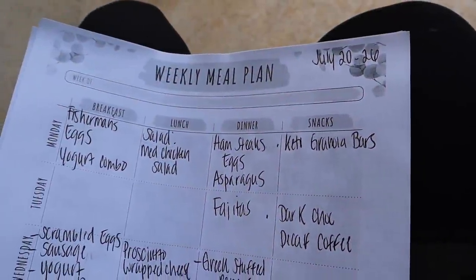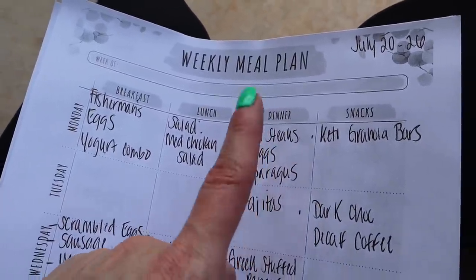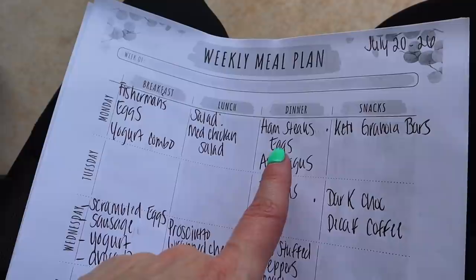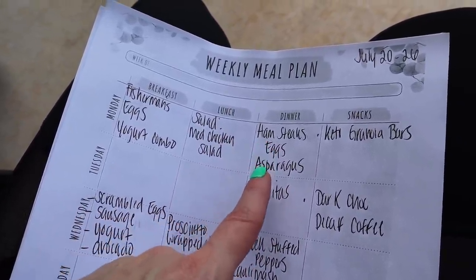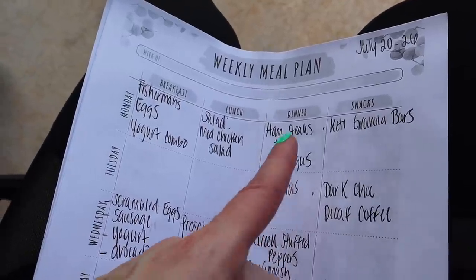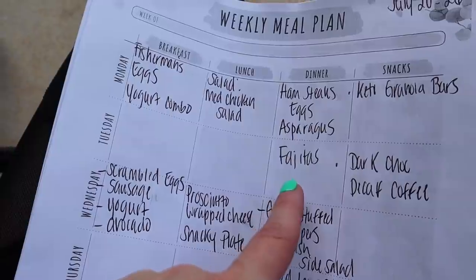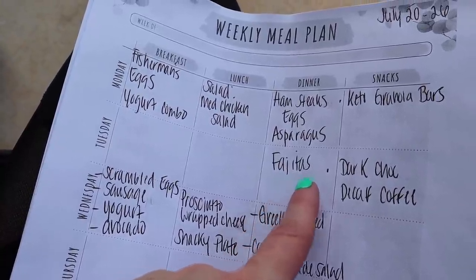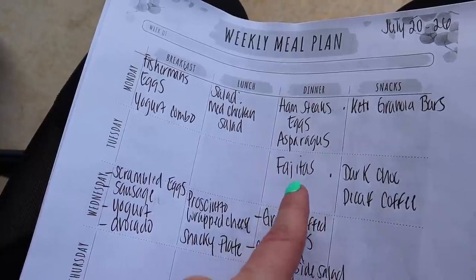July 20th through the 26th for dinners, we're gonna have some ham steak. So I have a second package of ham steaks that I purchased from Sam's Club that are in the freezer. I want to go through and put some eggs and asparagus on the side. So basically Brenner, which is breakfast for dinner, and get rid of those ham steaks. We're going to do fajitas on the Blackstone griddle, either with some steak or with some chicken thighs, chicken breasts, whatever protein I have on hand.